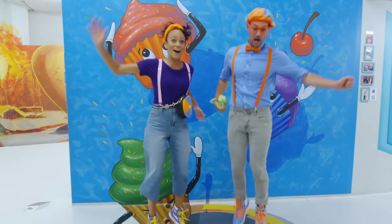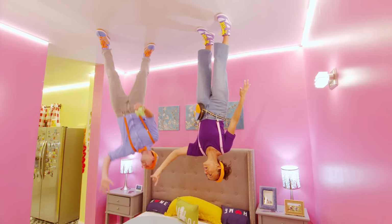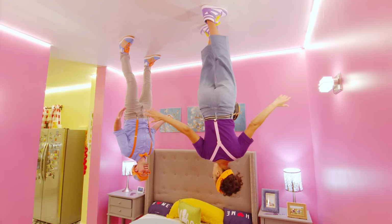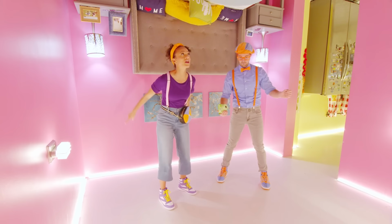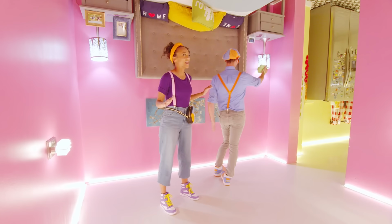Whoa. What's wrong? We are on the ceiling. Will you jump with me on the count of three? Sure. One, two, three. Whoa! That's a little better. Yeah, that's much better. But now everything that should be on the floor is on the ceiling. We were upside down, but now the room is upside down.